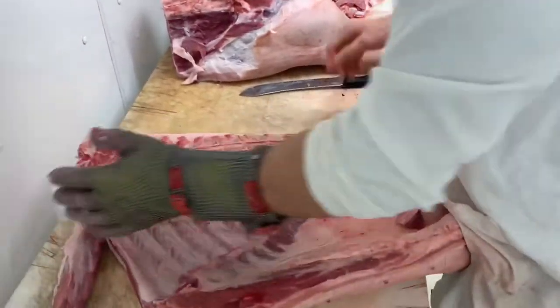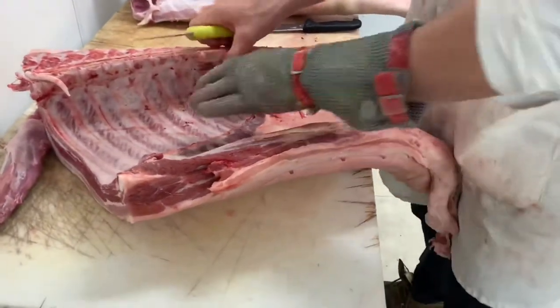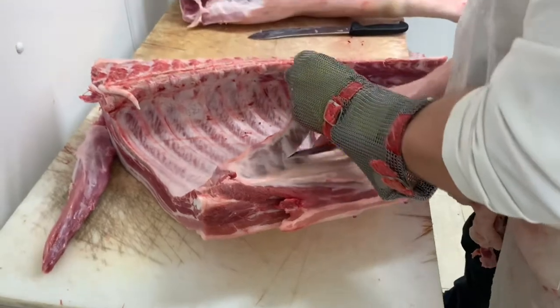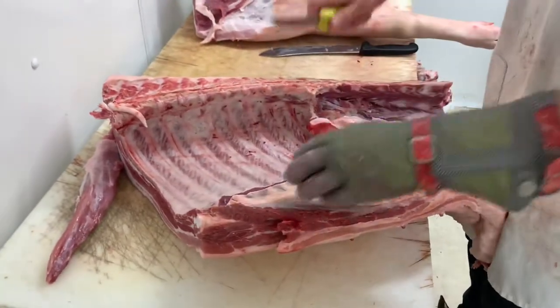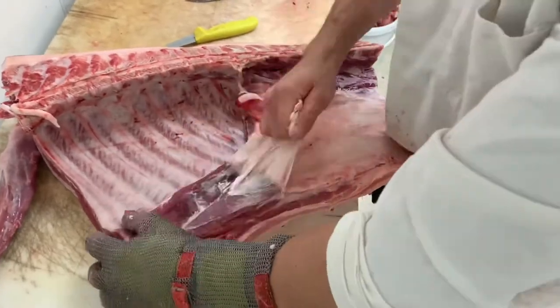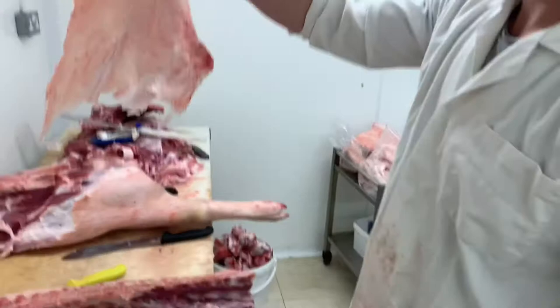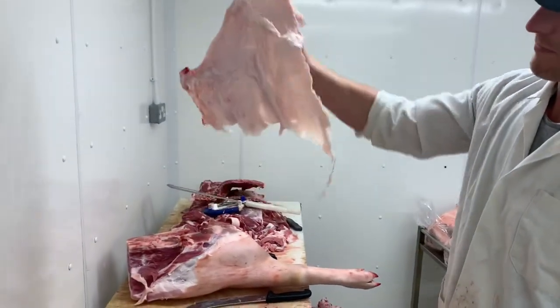So, we'll start off with the middle. We just trim out that bit of meat at the top of the flare fat. Then we just nick the top of the flare fat, put your two fingers under, give it a good yank, and the flare fat will come out nice and clean. We keep that, we'll render that down.